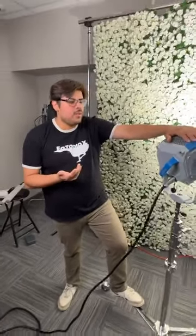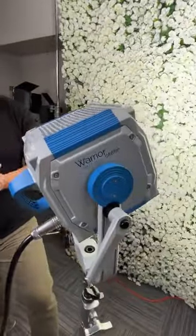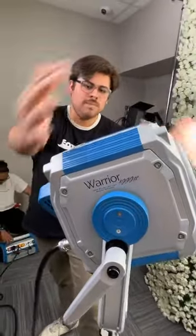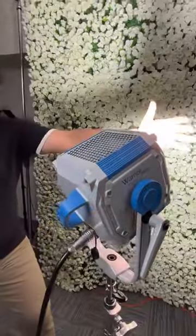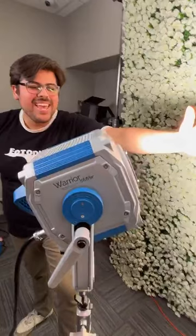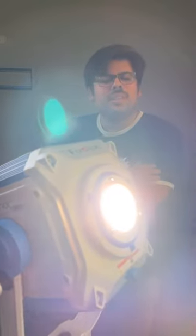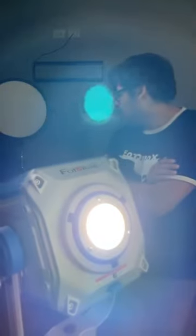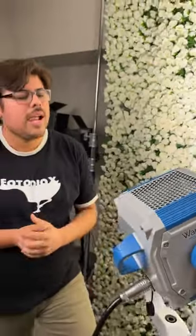And the whole point of the Warrior series is to kind of introduce a continuous LED light to people who are more used to traditional monolight style lighting. So again, monolight style form factor, Bowens mount in the front, super big LED chip also in the front. Kelvin, 2700 Kelvin all the way up to, I believe, 6500 Kelvin. So again, for the high key, high passion lighting.